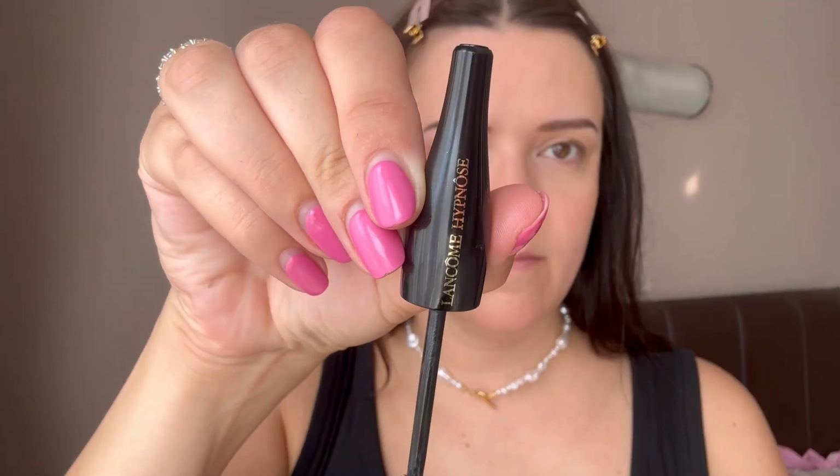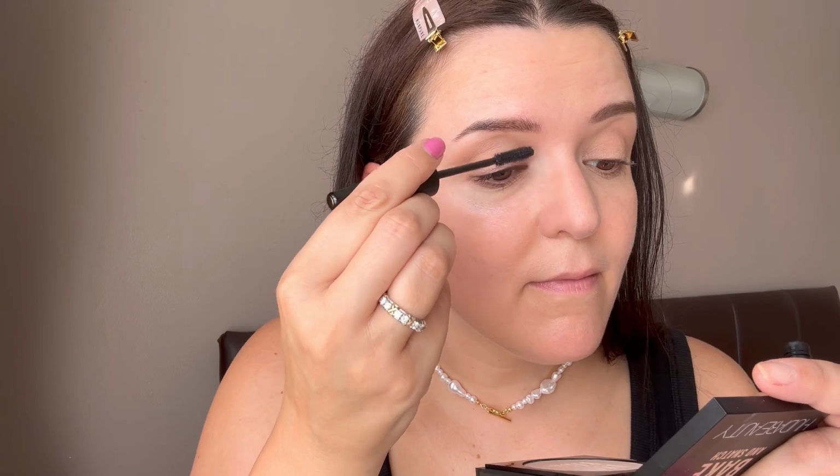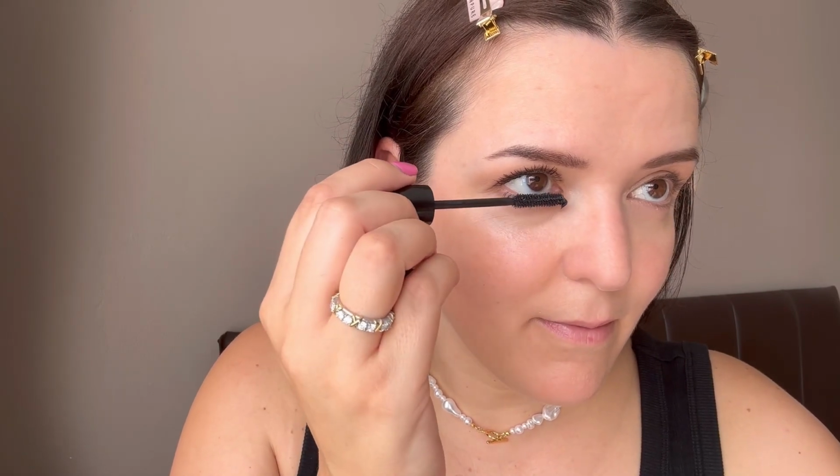I'm using one of my favourite high-end mascaras today. It's from Lancôme and it's called Hypnose. It's super dark. I would say that the formula is quite wet, so it's very easy to coat every single lash. It stays in place and it just gives a lovely sultry look, but it's not too much.